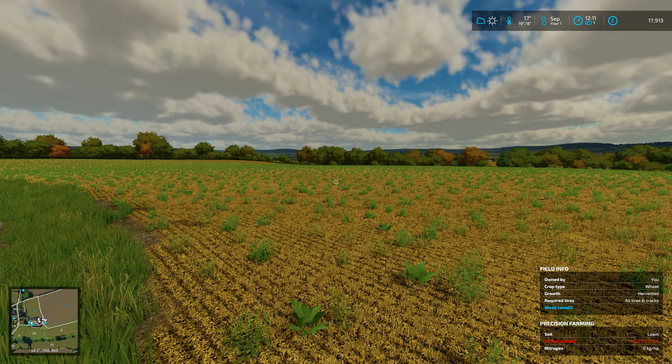It's a beautiful morning then in October. Rain is on the way. So let's head out. Let's jump the gate. Let's go and have a look at our fields and see what we're looking like. Oh, neighbour. Morning!